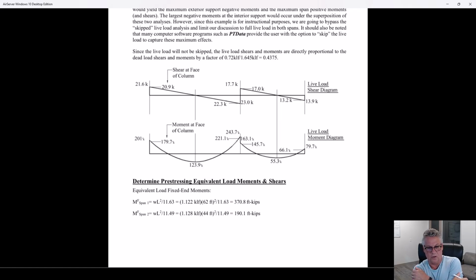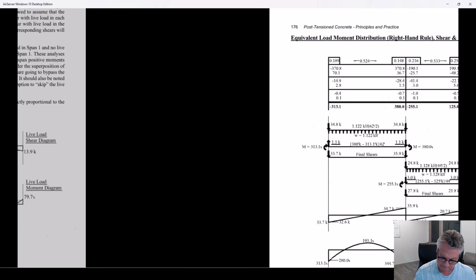It's the balance load. So again, you calculate that, you check it with PT data. You don't need me. Only time you need me is if you can't match these values and you're ready to pull your hair out and you're getting frustrated. That's when you need me.